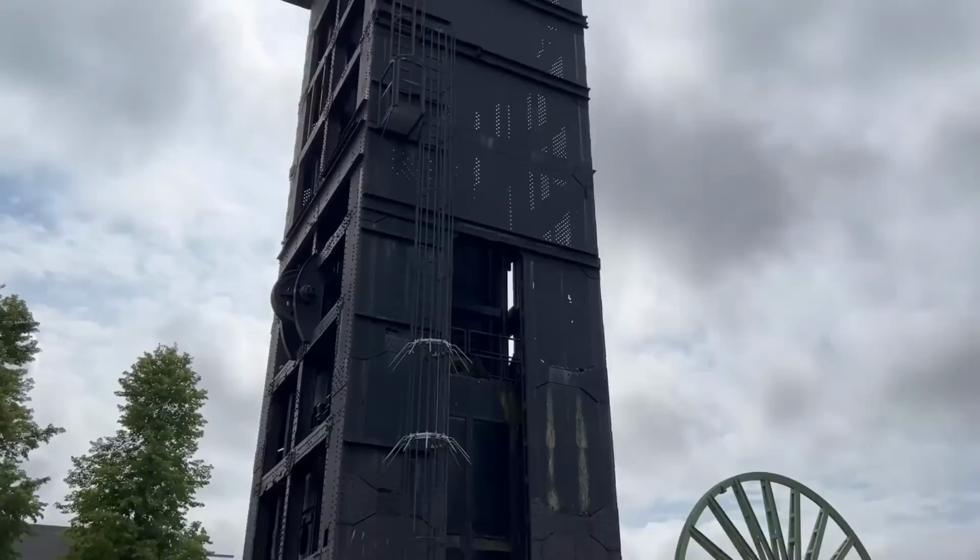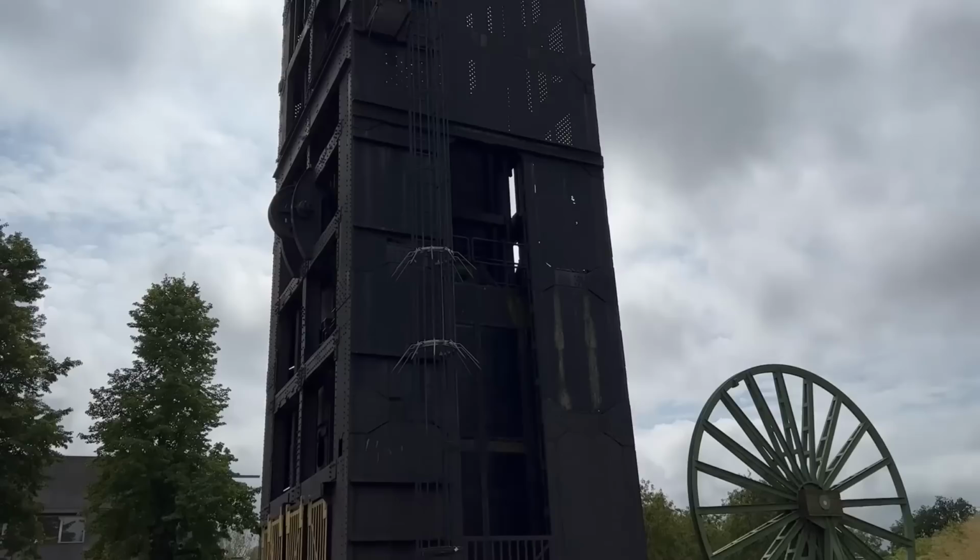I saw some comments and you called them something like icon tower, something like symbolic, but today they are a symbol in our area here, in the Ruhr area. But you have to know, in the past these towers were really used to transport something from underground here at the top. So they are not just a symbol, they were really used from the people that work underground.